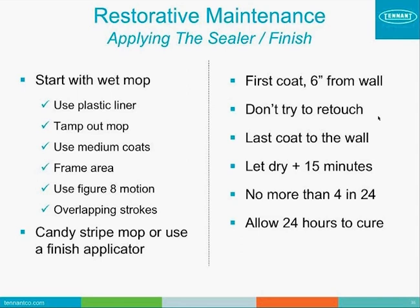There are some manufacturers that make some new finishes that are fast drying, and you can certainly consult with your chemical manufacturer if they say you can put on more than 4 coats in a 24-hour period.